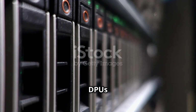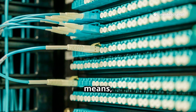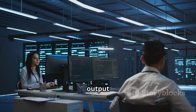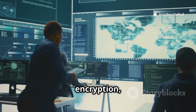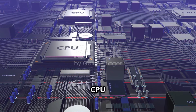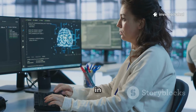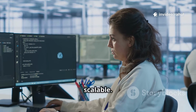Okay, so here's what DPUs actually bring to the table. First, there's network acceleration, which means fast data transfer across clusters. Then we have storage management, basically handling all those input and output operations. Next up, security enforcement. DPUs run encryption, firewall, and monitoring tasks, keeping things safe. And of course, CPU and GPU relief, which is all about reducing those annoying system bottlenecks. With DPUs doing the heavy lifting in data movement, the entire AI pipeline becomes faster and, honestly, way more scalable.